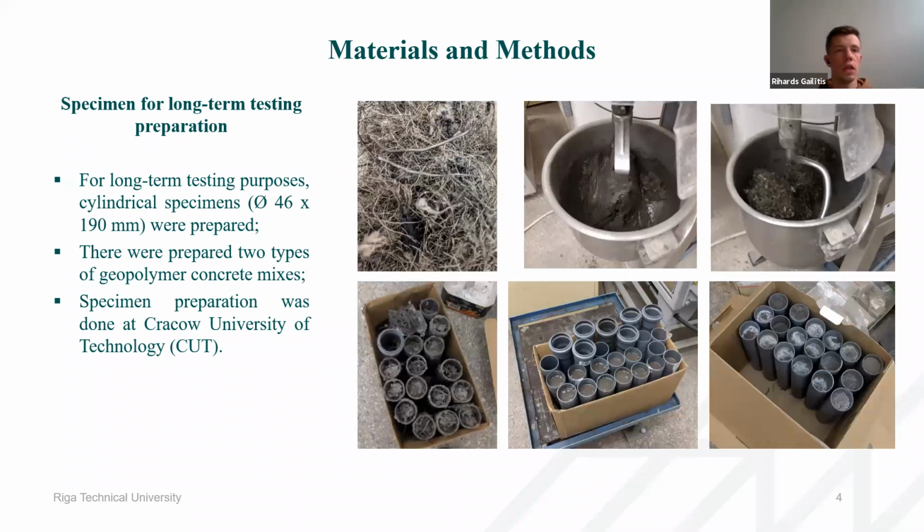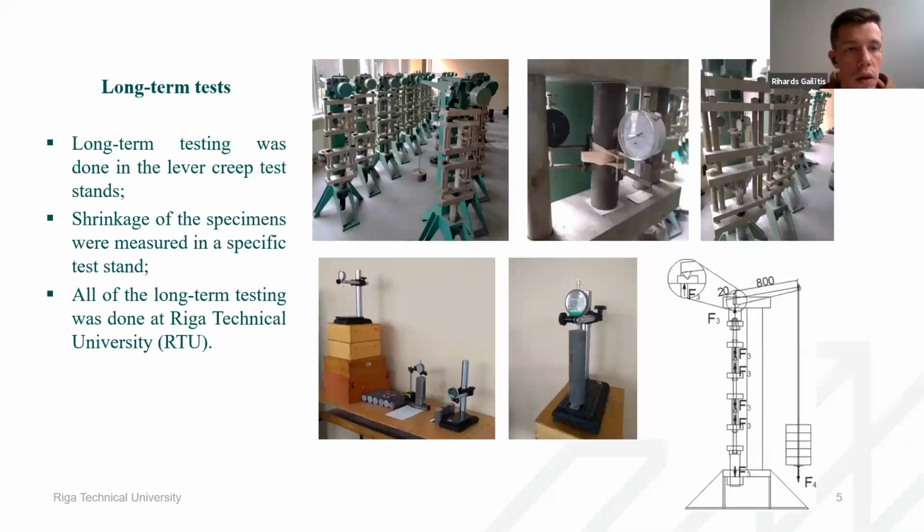So for the testing purposes, two mixes were prepared. One geopolymer mix that didn't have any reinforcement, and one that had 5% steel cord reinforcement from recycled tires. Specimens were made into the shapes for the creep and shrinkage testing. Creep was tested in creep lever test stands, as is visible in the top images, but in the bottom images you can see the shrinkage specimens that are placed in specific test stands. Measurements are done simultaneously in the same lab, in the same environment.